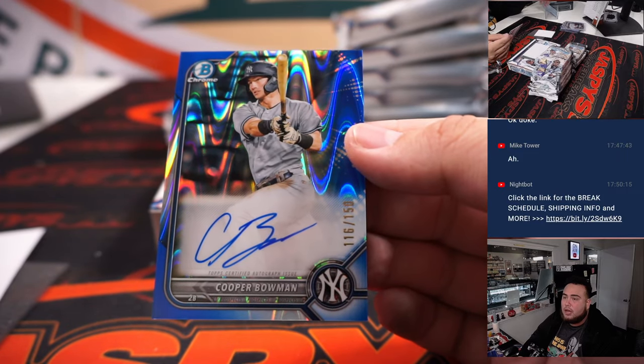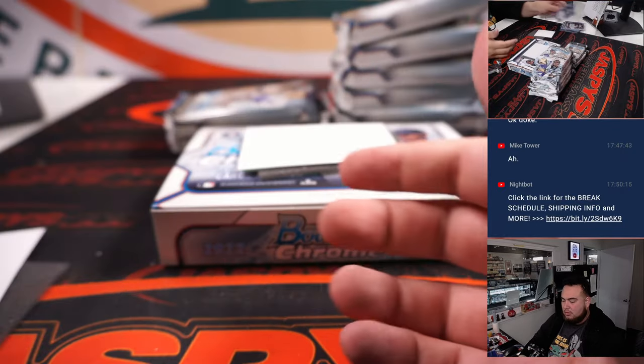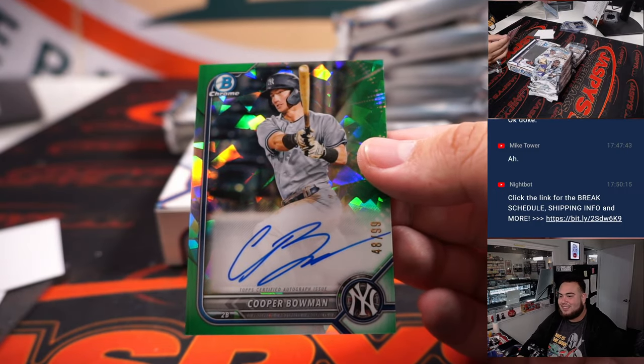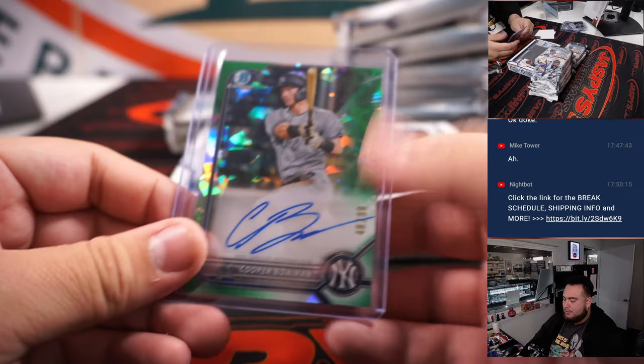Nice color in this box. Cooper Bowman to 150. That's Matt Smith with the Yankees. And green, another one. Wow, two Cooper Bowmans in the same box. Okay. Got a blue Wave, and then you got an Atomic Green. Not bad for you, buddy.